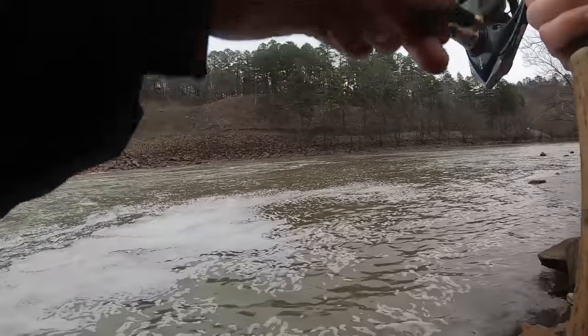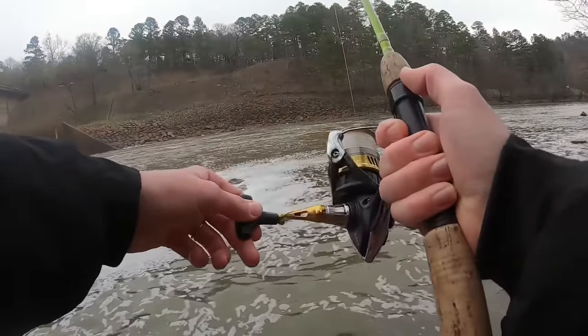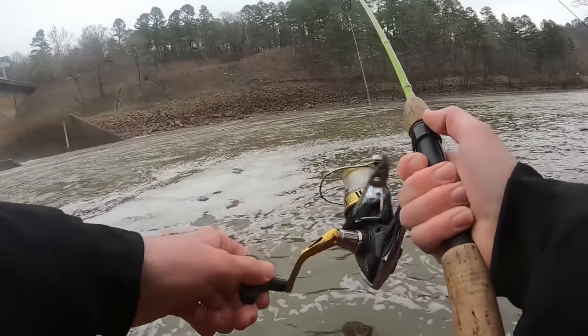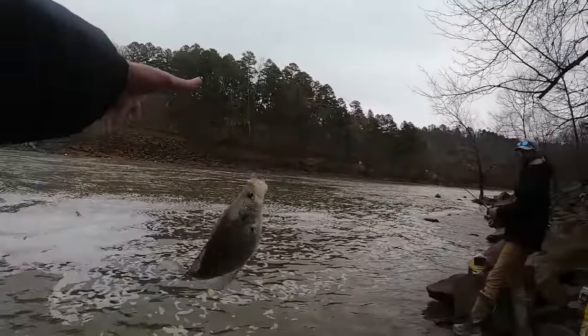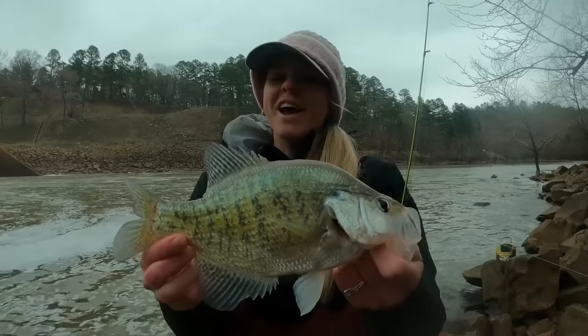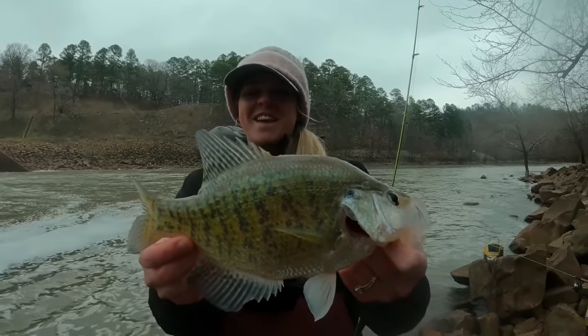Woo! That was a really good bite. Is it a really good fish? Feels like one. Oh yeah. That's a donkey. Woo! Hey now, that really might be my biggest of the day. All right guys, I'm pretty sure this is my biggest fish of the day. Look at this stud. That's a nice one.